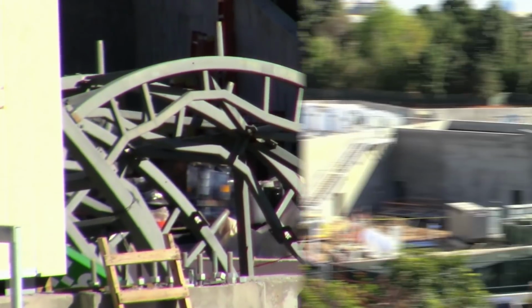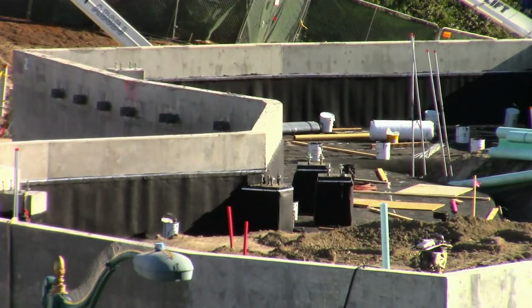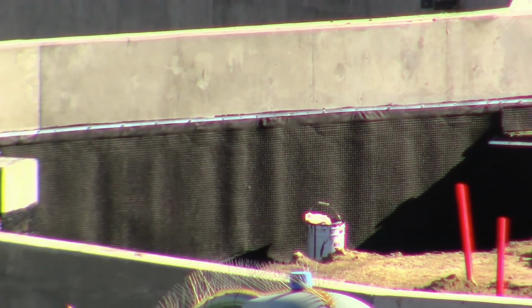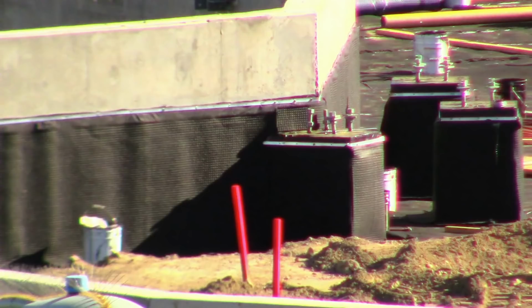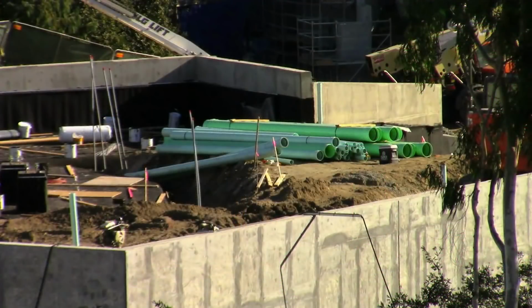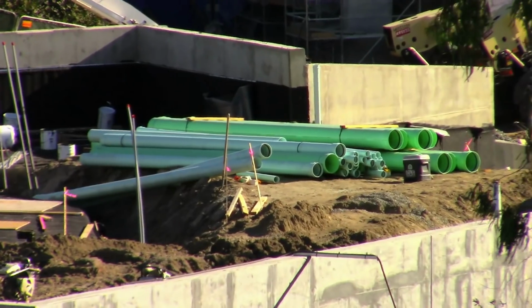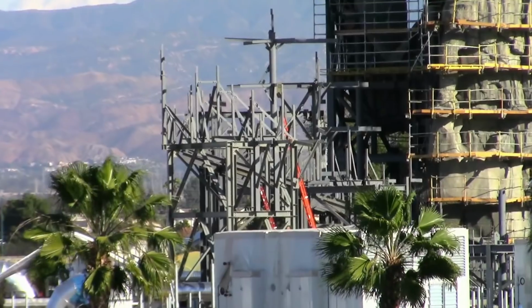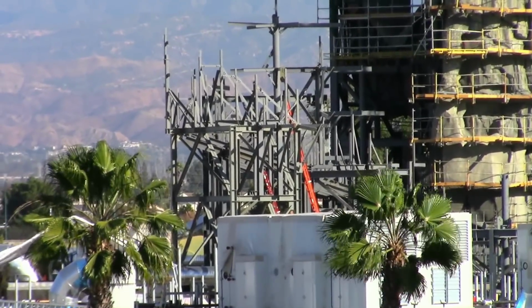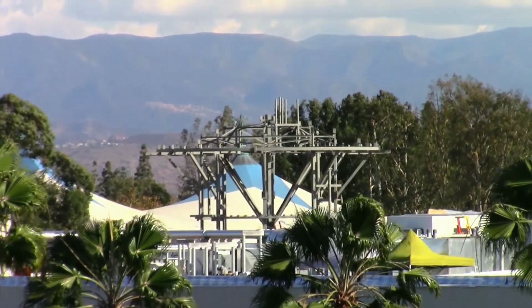Now if we slide to the right, we can see that a filtration fabric has been installed on top of the waterproofing sealant, even on the block castings. Also, we can see that more green PVC pipes have been brought in, which will eventually be used for drainage purposes. The beam structure to the left of the rock spires has increased in size since we saw it last. And if we pan to the right, a new beam structure has been put in place.